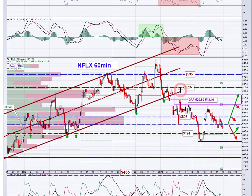Netflix got earnings after the bell. It'll be interesting to watch this to see, do they run it? Do they run it higher into the bell? Do they fade this gap higher? I did not look at where it was trading pre-market, but I assume it's between 505 and 500 area. 500 is definitely your pivot this morning.